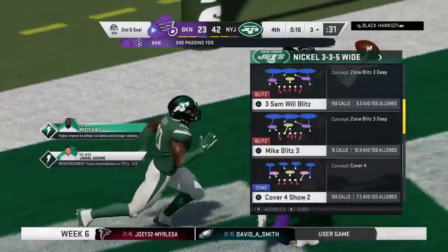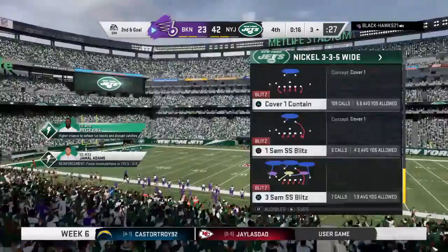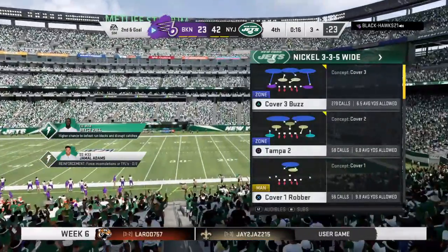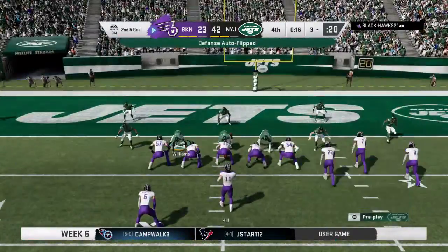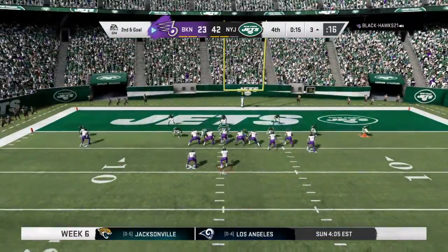Another incomplete pass there. What do you take from this game offensively? Well, you know it's tough to really analyze for them because it is a team game, right? And let's be honest, though. The defense did them no favors in this one at all. Offense actually moved the ball. So, bottom line, film session, defense, it's going to be a real tough one for them. Offense, they'll get a little bit of praise.